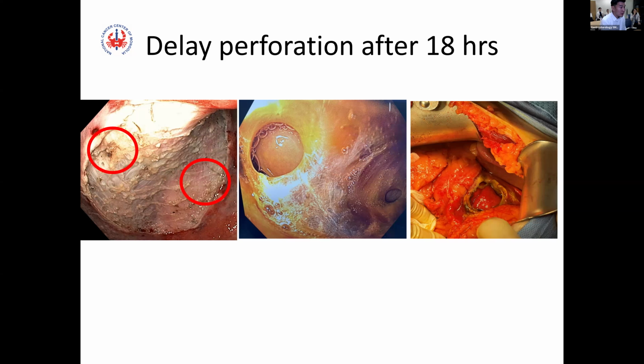During the emergency surgery, we checked with the endoscope, and we found two holes at the margin site, located on the lower body anterior wall.